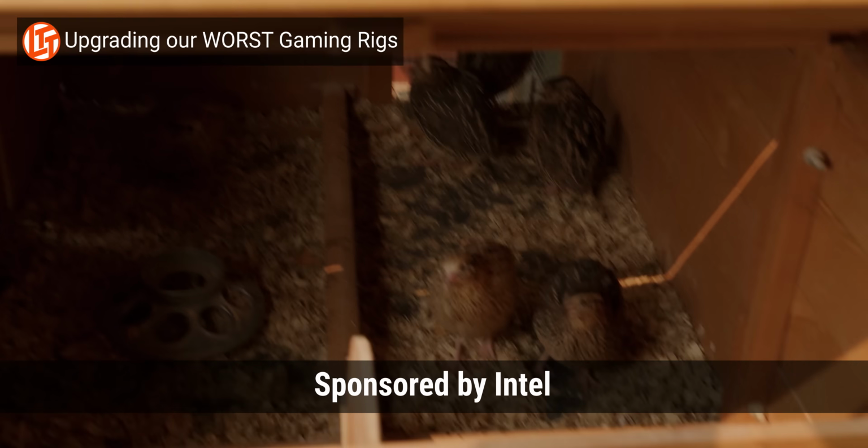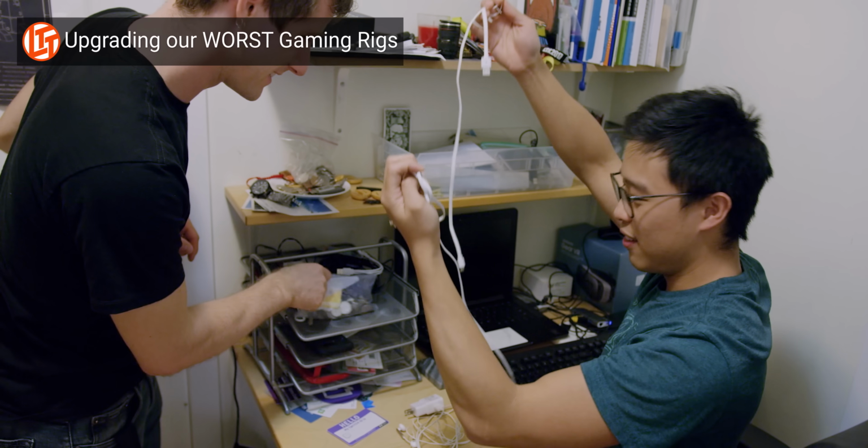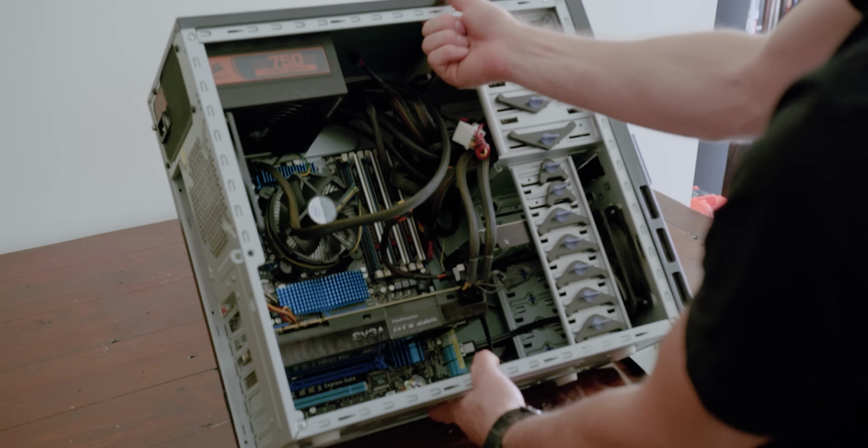The last time we invaded the privacy of our staff, entering their homes and rifling through their belongings, it was for the Wall of Shame, showing you guys the 3 worst computers out of everyone who works at Linus Tech Tips. This time around, we're gonna find the 3 best machines out of everybody who works here. Except there is one small challenge.